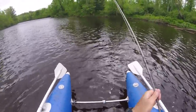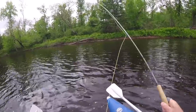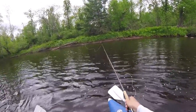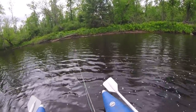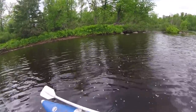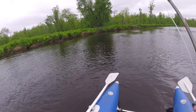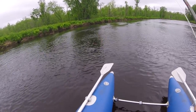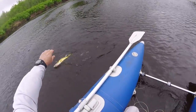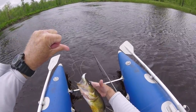Let's try this again. Again, we're coming off a little ripple. We got an eddy down here where we gotta find the right combination. Another good walleye.